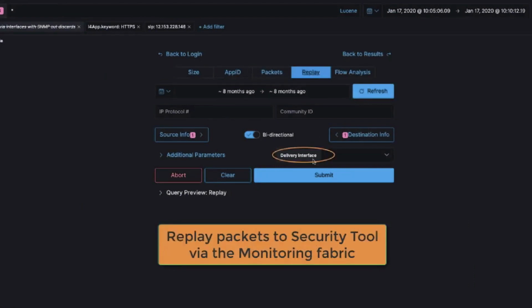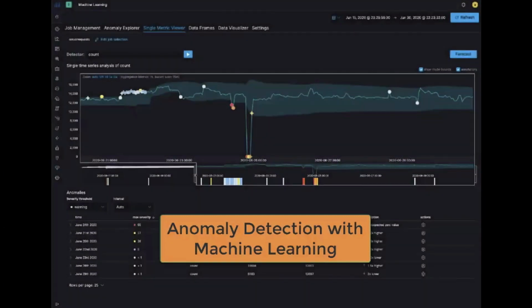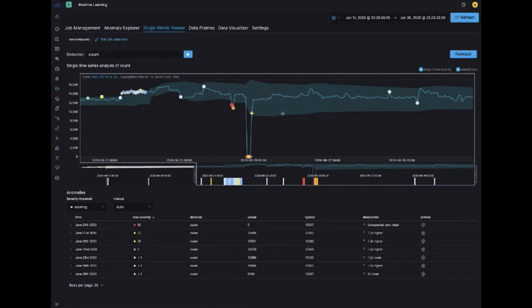If you want to replay, oftentimes in security world, replay of an incident is important so that you can actually see how the threat is evolving, and you can recreate that. And packet recorder and analytics node, that combination can allow you to replay the recorded packets at the rate at which they were recorded, or at a faster speed or a slower speed to a security tool. Anomaly detection. So analytics node has built-in.